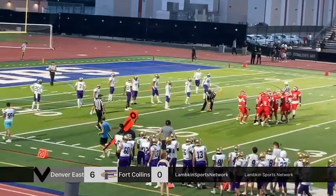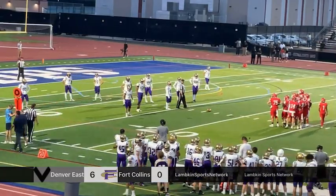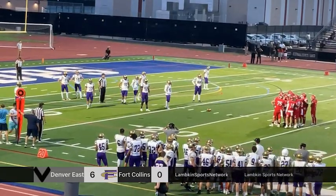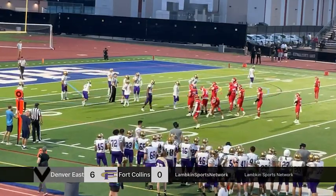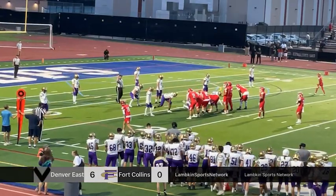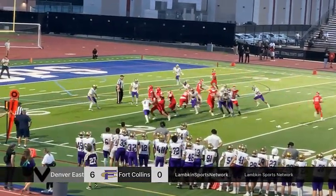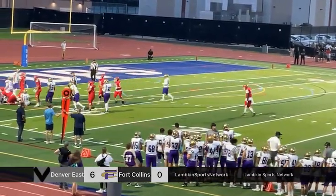Counter trade. Some good pull blocks by Denver East. And that guy read the holes pretty well. Denver East is going to go with the I formation again. Clock running. 2:30 left in the first half. Denver East up 6-0. Takes a snap. And see the second man through. Big hole. Dragging people with him, gains about 12 yards.